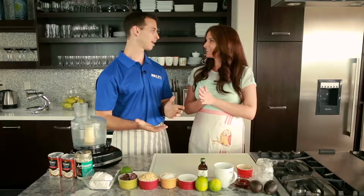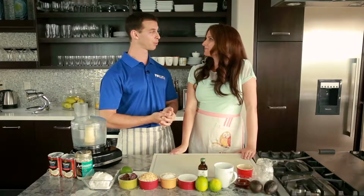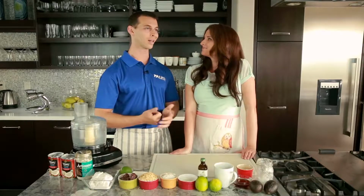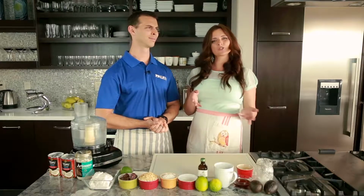So we're going to be making some key lime pie paleo-friendly parfaits. We're also going to be doing a garden burger with a grilled romaine salad. And then we're going to finish that with, well, it's kind of like the appetizer, bacon-wrapped jalapeno stuffed shrimp.